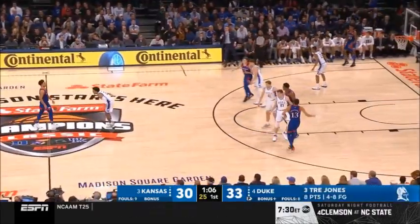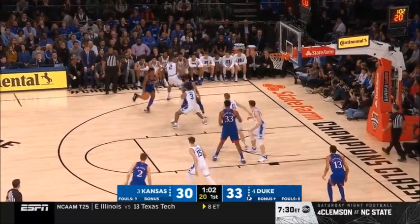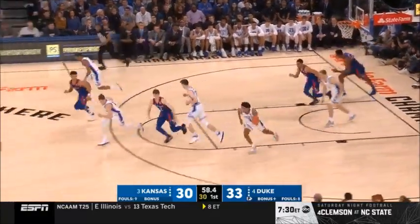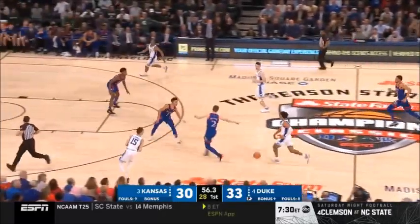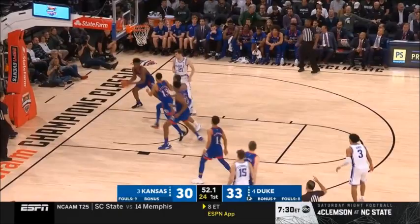And going with 2 up top, little horn set. That's going to open it up for a drive after the clear. Shot fake by Agbaji, misses the jumper. And out of the scrum comes Jones. 4 on 3. O'Connell from the wing, way short.